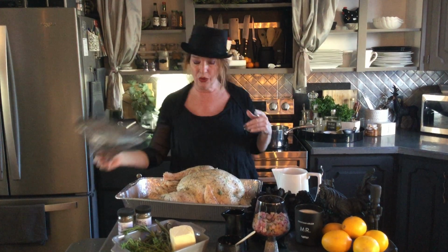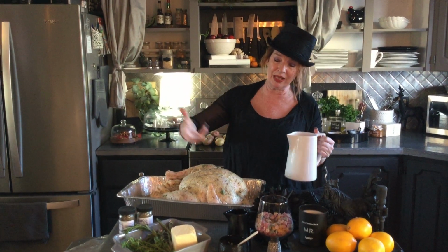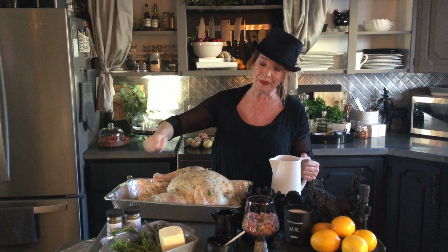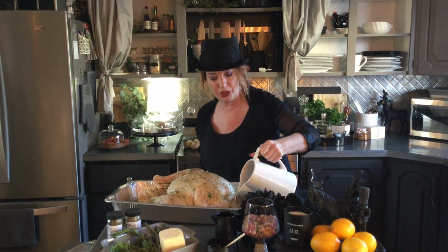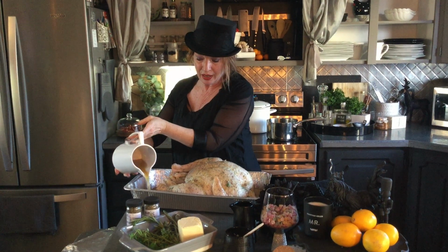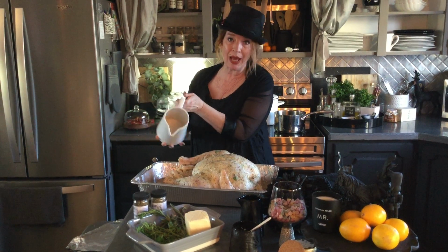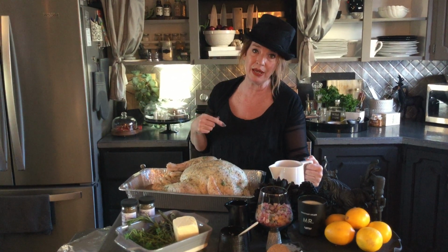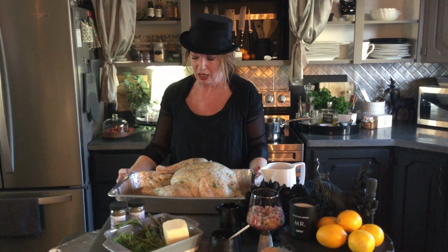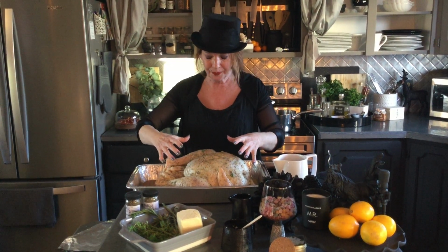Now, we also, just to add flavor when the steam is coming up, because we do not use a lid, we pour in some chicken broth. And this also helps at the end for making your gravy. So this is 22 ounces of chicken broth. Now we make our own chicken broth, but you can use the commercial, and there's tons of different kinds out there. So all this helps keep this moist as well.